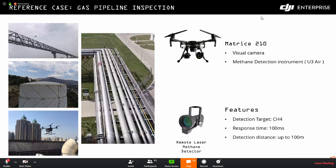And this payload is designed with high performance. It can support a response time of about 100 microseconds, and the detection distance may be 100 meters. It's okay. And this Z13 camera is also very useful in this case. We can use the optical zoom feature to enlarge and check the detailed information of the pipeline.